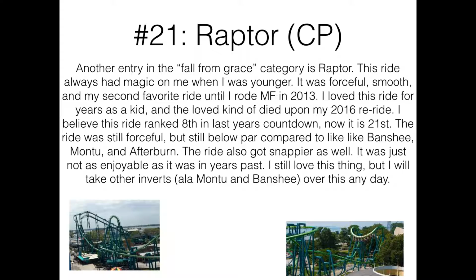I loved this ride for years as a kid, but then the love kind of died on my 2016 re-ride. Was it because I rode other excellent inverts, like particularly riding Banshee in the previous year? And also expecting to ride better inverts like Montu and Afterburn? And I believe it did me a bit of injustice, because it was a bit rougher and snappier than usual. I mean, it wasn't as smooth as it used to be, and the effect wasn't as magical.